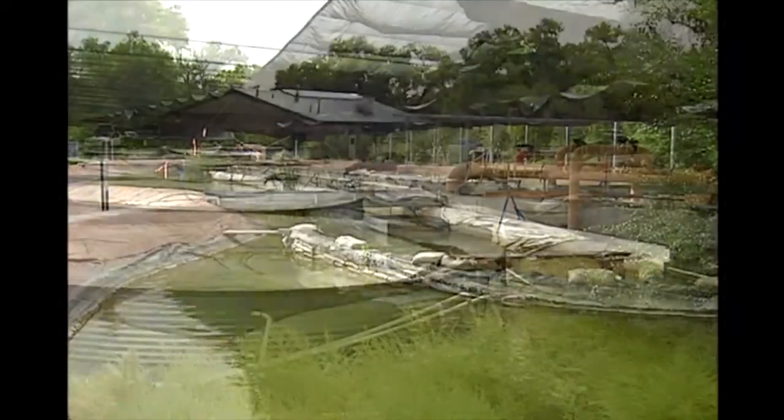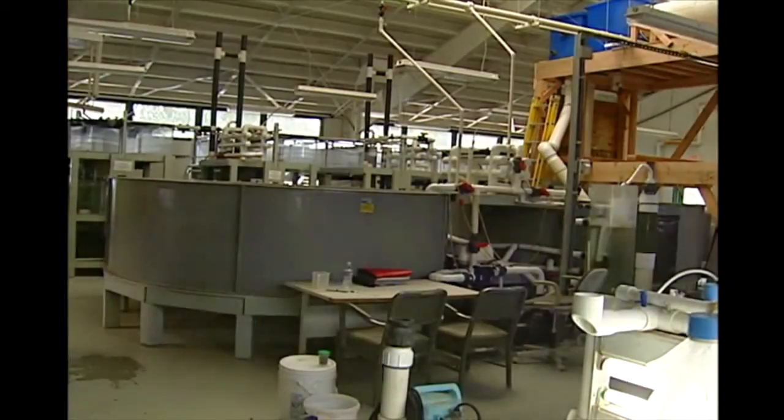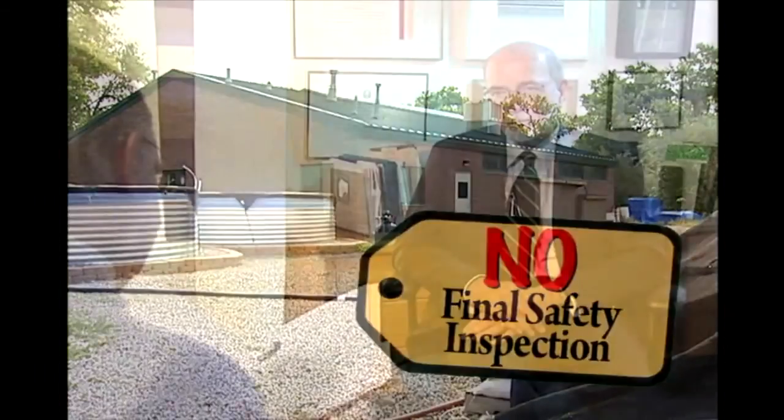6 years ago, the city put up a 3,000 square foot structure to breed the endangered silvery minnow. Now, the biopark did take out building permits, but it failed to get critically important safety inspections. The silvery minnow refugium, certificate of occupancy issued? No, none that we could find.